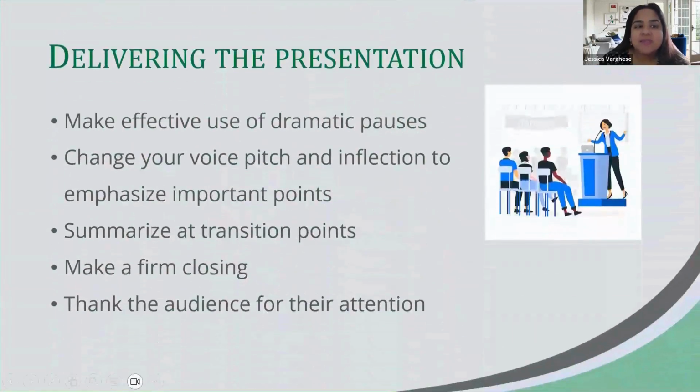And then when it comes time, you want to make sure that if there is a silence, that's okay. Learning how to use pauses in your presentation can be very beneficial. If you're talking about something really exciting, it's okay to change your voice pitch and say, hey, this is really important because A, B, and C.